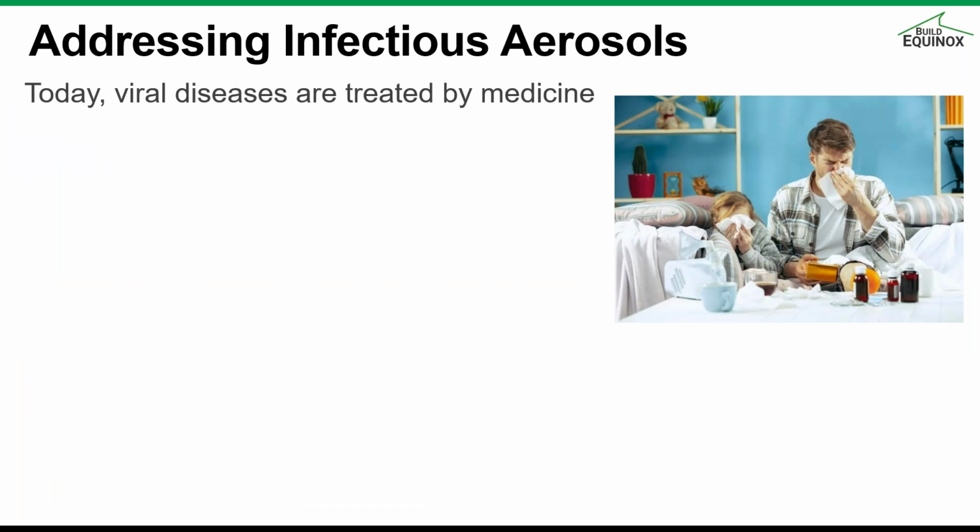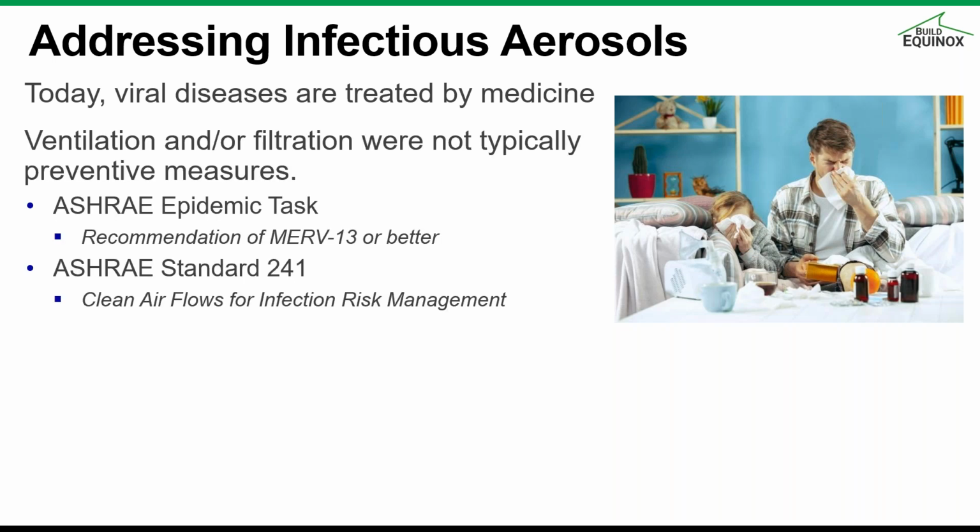I'm going to use this a little bit just to address viruses. Usually today, viral diseases are treated by medicine. You get sick, or you get the flu shot and so on. We went through a period where there was a virus that didn't have a vaccine, so we went through a period of basically isolation. But right now, we're starting to see that ventilation and filtration were not typically preventive measures, and now they are promoting that. We're seeing more promotion, especially from ASHRAE. ASHRAE stands for American Society of Heating, Refrigeration, and Air Conditioning Engineers, to start putting better filters in your air conditioning system, and also increase the fresh air into your building.